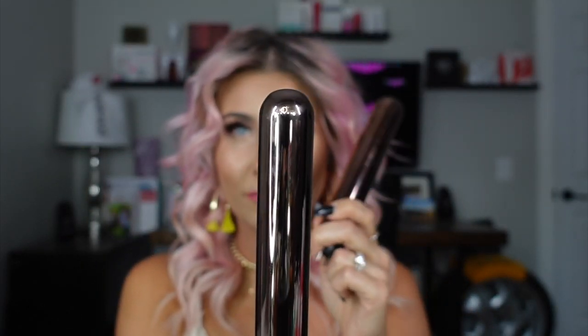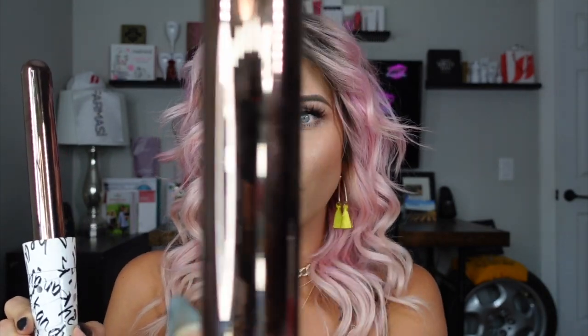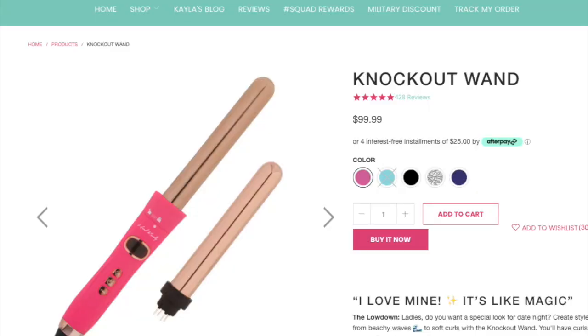Other than that, these curls right here, I did use my knockout wand. The knockout wand comes with 2 different attachments. It comes with the 25mm barrel and the 32mm barrel, okay? So normally when I use my knockout wand, I usually reach for the 32mm barrel just because I like a little bit of a looser curl. But today I actually did use the 25mm just because I was looking for something a little different. And I love the bouncy curls that I got from it. I'm kind of digging it. I'm getting delirious because I'm hungry.